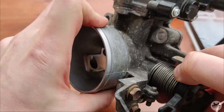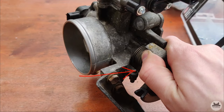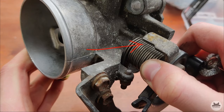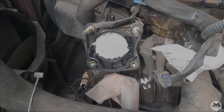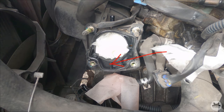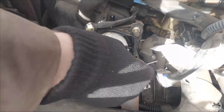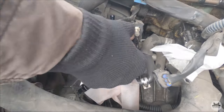Lastly, I recommend cleaning off any rust or corrosion from the idle stop screw, as this can also mess with the idle airflow. Now it's time to put the throttle body and the other parts back into the engine. Back in the engine bay, make sure to clean out all of these cavities to prevent any nasty dirt from possibly migrating back into the IACV valve we just cleaned. Give the throttle body gasket a good clean too, and cover it with some oil.